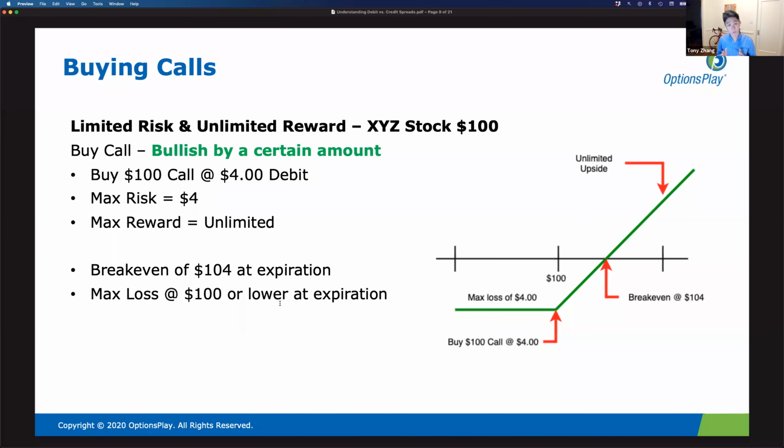What we're going to do is take it one step at a time, start with single leg, make sure you understand that, then progress to the multi-legs. And what you'll see is that the multi-legs really aren't too complicated. They're just a slight improvement of the single leg strategies, okay?